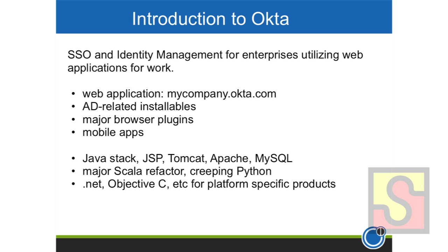We just closed our 2nd round of funding, and we do single sign-on and identity management for companies right now. Hopefully we'll expand out for other things. So one username, one password for the internet. That's actually not our value add.